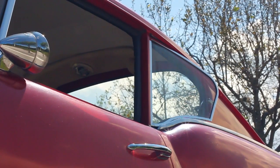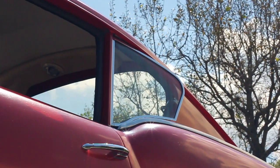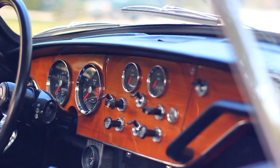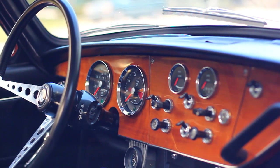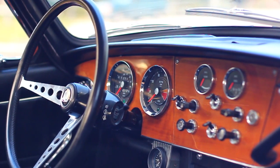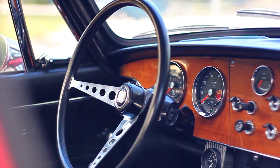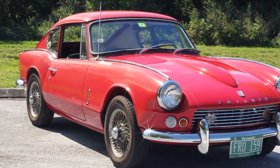I bought it from the original owner, a Dr. Robert Miller from New Jersey, who was kind enough to sell it to me. He took incredible care of the car all through his years, and now I promised him that I would do the same and continue that preservation of the car. What's so special about it is that it has only 49,133 miles from new, and it features a lot of original features that you just don't see today.